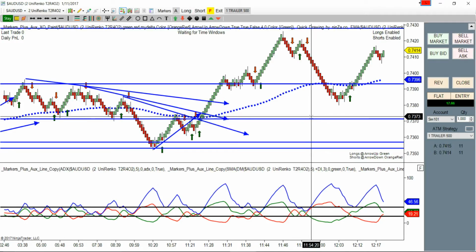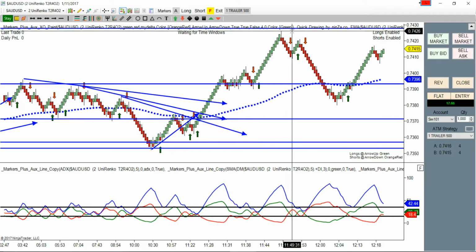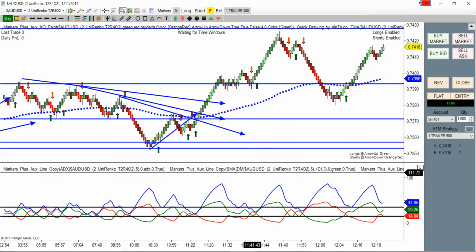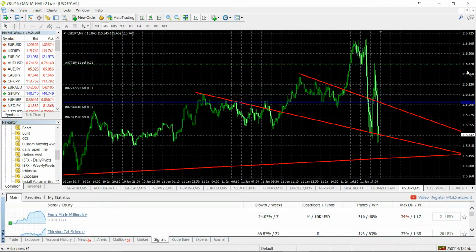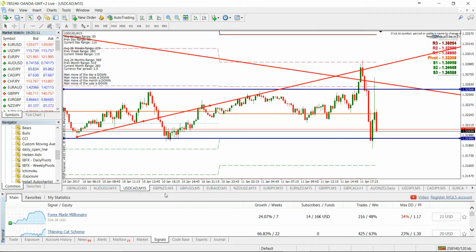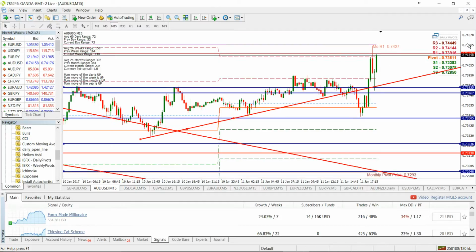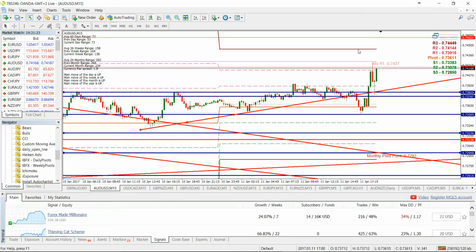Aussie dollar. We may take this high out, traders, at 74.26. If I look on my MT4 platform, do that there. This is not the account I'm looking for. Let's see. You can see the real bearish. Okay, the Aussie dollar. Okay, here was the Aussie dollar. We hit the resistance here at 74.27. So I don't know. Next up is 74.45.